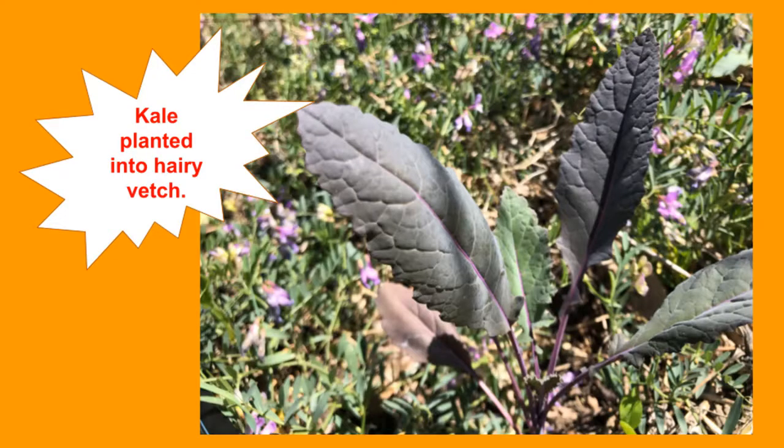This is an experiment here of planting kale and broccoli right into already planted hairy vetch. From all of my research, I should have planted the broccoli and kale and then planted the hairy vetch. But this is in a bed that I've been letting kind of go for the pollinators. It's full of borage and hairy vetch, and the pollinators rely on it. They know it's there. They come every single year. So it's a major food source, and I thought, well, I'll just try this and see how it goes.